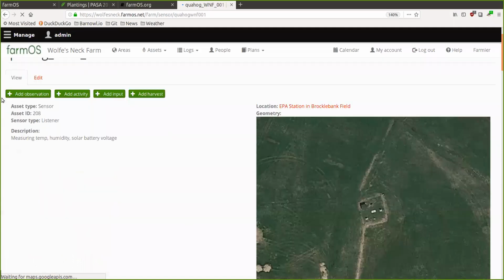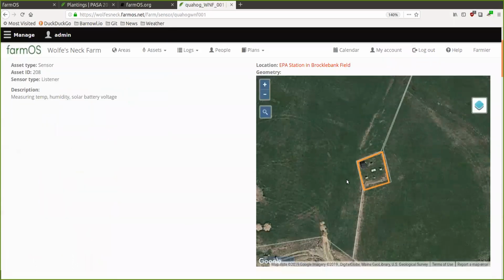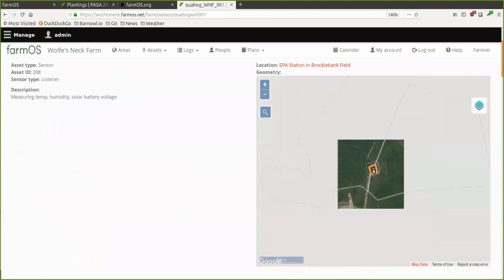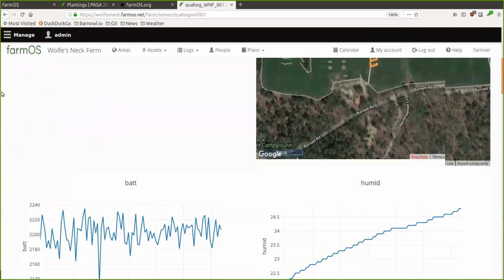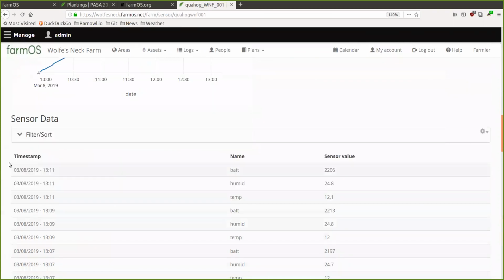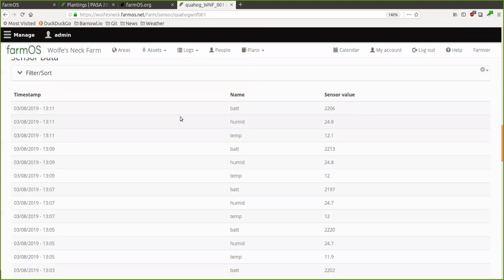Okay, yeah, so with this one you can see where it is deployed. It's deployed to a shed out in the middle of a field. What it's measuring is humidity and temperature, as well as the battery that it's hooked up to. We've got it set up on a solar charger, so it's also monitoring its own power source, which is kind of neat, because then we can open this up on a phone and just check in to make sure it's looking good. But you can also see the raw data that's coming in down here. So you can export this too.